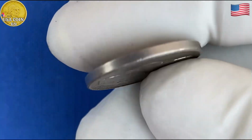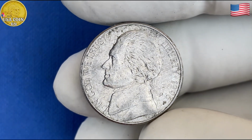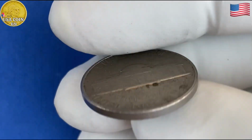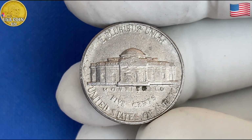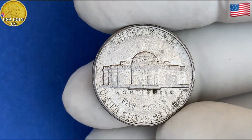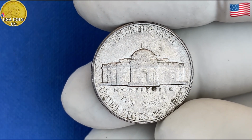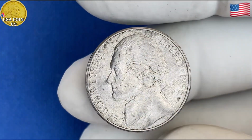In addition to minting errors, the 1996 Jefferson nickel was also released in a particular set that has become more valuable over time: the SMS, Special Mint Set, coins. These coins were made with a unique, higher quality finish and were not intended for general circulation. The SMS versions of the 1996 nickel, which are especially well preserved, can be worth much more than the typical coins found in pocket change. So, if you have a 1996 nickel from one of these special sets, you could be sitting on something very valuable.